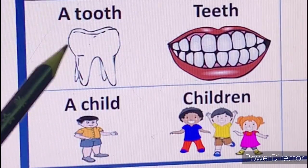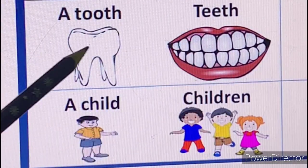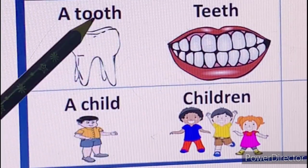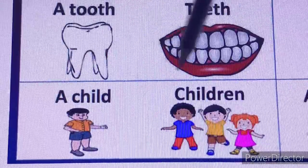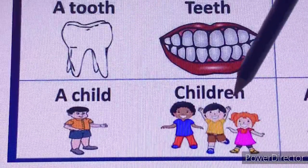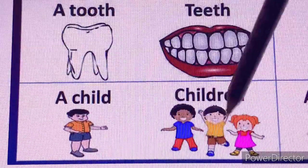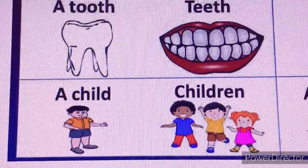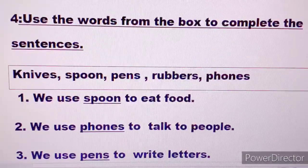Here also, tooth, a tooth, one. Teeth, so many. Singular form of noun, plural form of noun. Tooth, teeth. They are changing inside vowel. Child, children. Here, by adding en, a singular form of noun is changing into plural form of noun. But they are irregular plural. Tooth, teeth. Child, children.